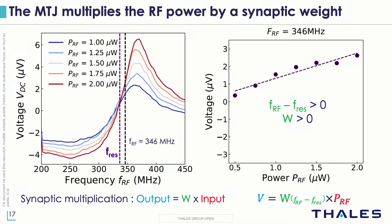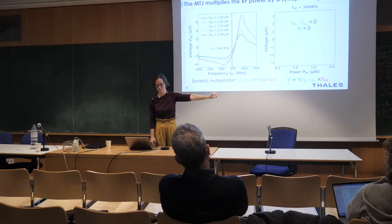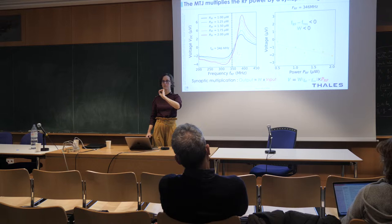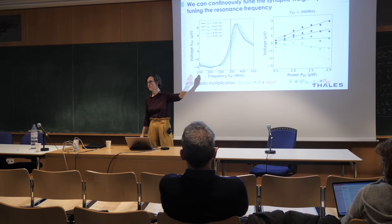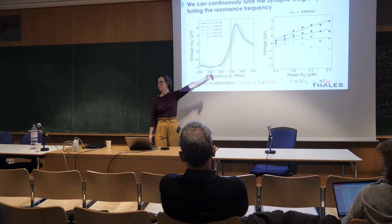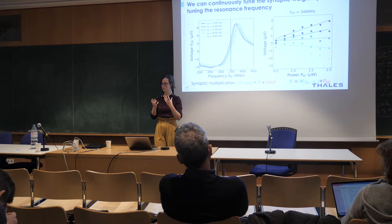Now it's above. And now, when I measure voltage versus power, you see again it's linear, but this time with a negative slope. So now, again, multiplication with a negative synaptic weight. And if I tune continuously the resonance frequencies, I get different synaptic weights. And it's nice because they can be positive or negative, which is actually not the case with other nano synaptic technologies. Okay, so we have a synapse.